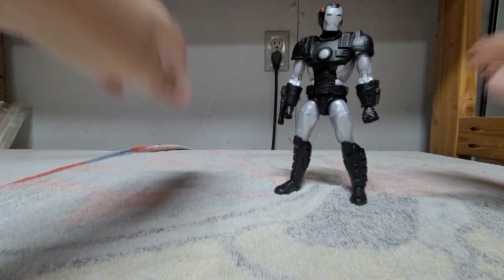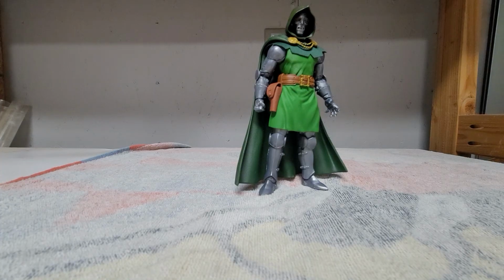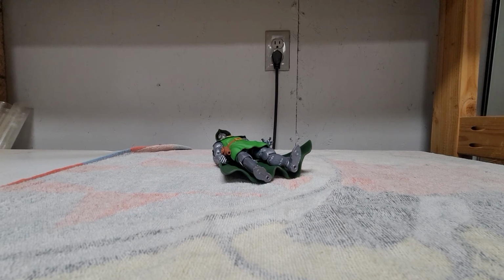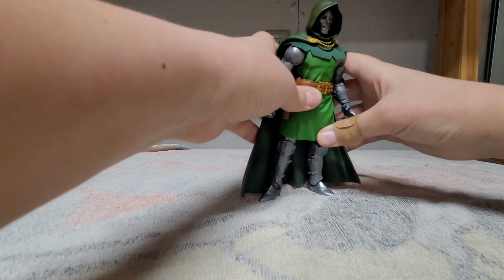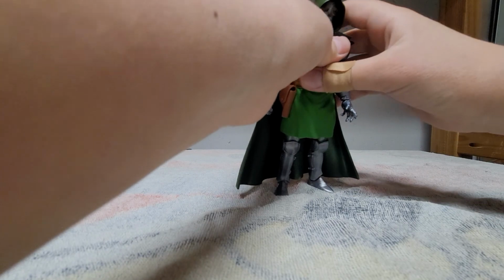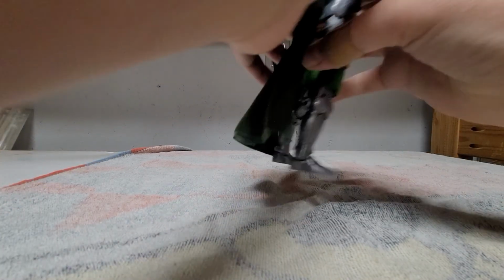All right, let's move on to number one. Number one. Finally. Okay, he fell. Finally, we're at number one. And as you can see, it goes to the Fantastic Four Retro Wave Doctor Doom. I am really just happy with this figure. Let me plug his cape back in.